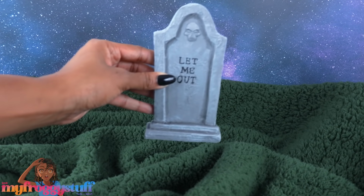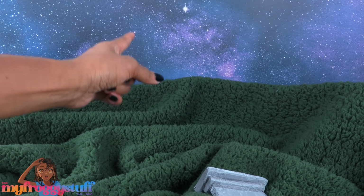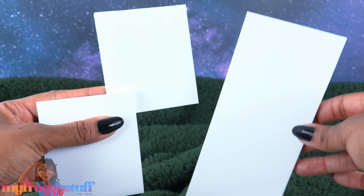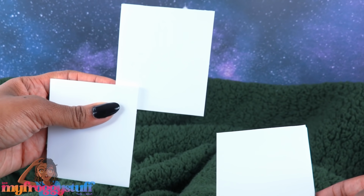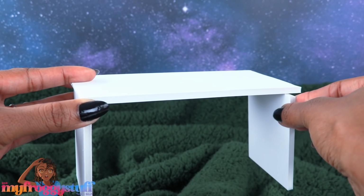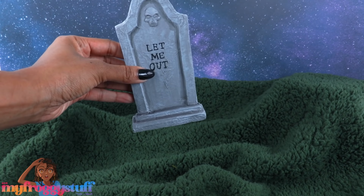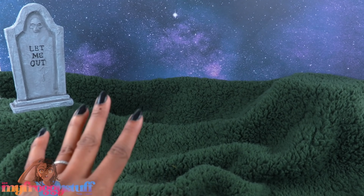Now we can just bring over our tombstones, which might need a little more support than just folded blankets. Take the leftover 7-inch foam board, cut it into smaller pieces. This is a 7 by 3 inch rectangle, and these are 3 by 3.5 inch rectangles. Glue the smaller pieces underneath to make like a little table that we can place underneath the fabric to make different levels. Then place the tombstones on top of the little levels and they stay.